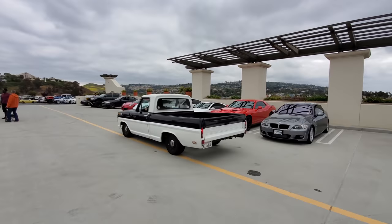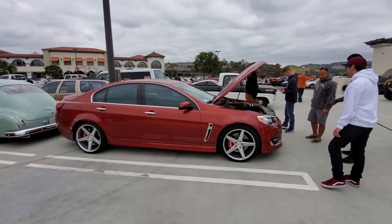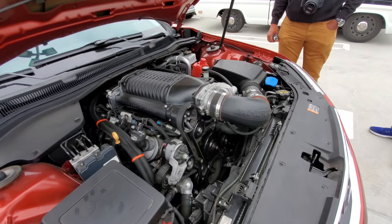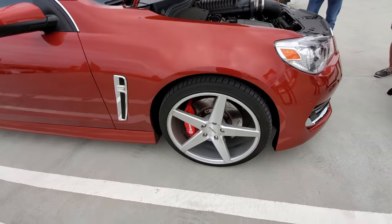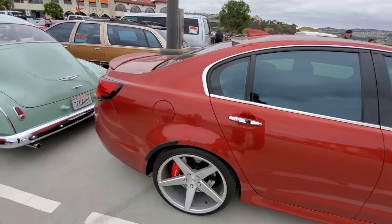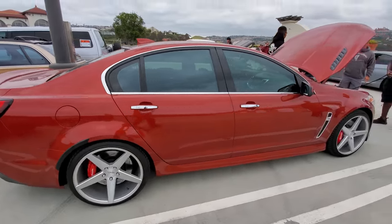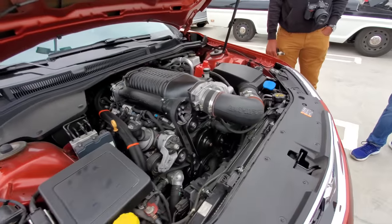And what in the world? Okay. That's not stock, that's for sure. Okay, I believe this looks like a Mile Manor Impala SS. But holy crap, there's a Whipple charger on this thing. Big brakes. What the? Yeah, this looks like a Mile Manor family transportation, but how much is she pumping out, man?